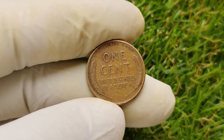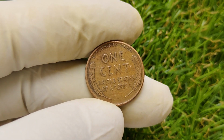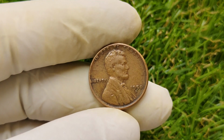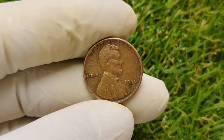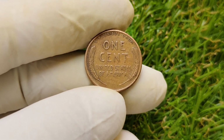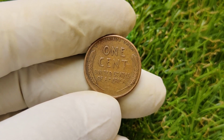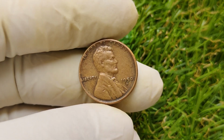While the 1950 D penny was minted in large numbers, most of those coins went into circulation and were heavily used. Finding one in pristine, mint state condition is far less common. Coins that were never circulated, known as uncirculated or mint state coins, are what collectors really look for, and they're willing to pay a premium for them. Even more valuable are the coins that were struck with errors, off-center strikes, double dies, or repunched mint marks.